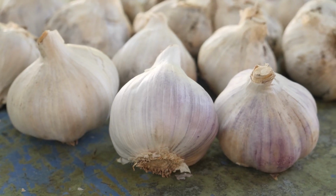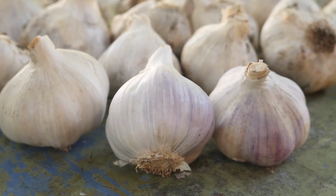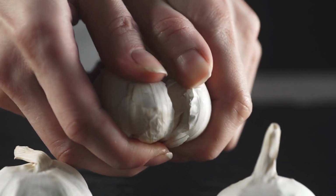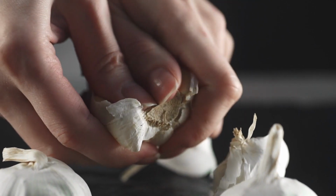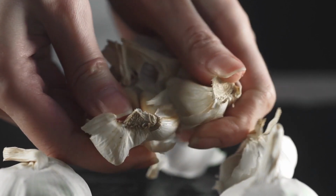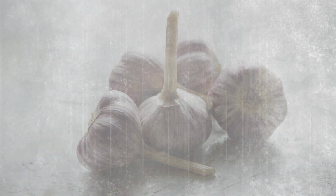Garlic, with its distinct physical appearance, is a small bulbous vegetable that belongs to the Allium family. This strong odor has proven highly effective in repelling pests like aphids, mosquitoes, and even larger animals like rabbits and deer. Here are the best ways to repel pests with garlic.